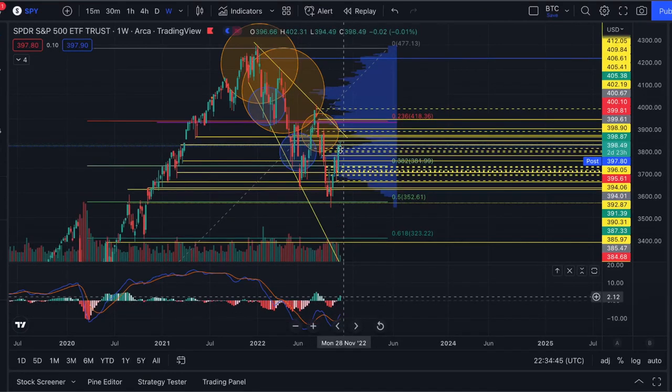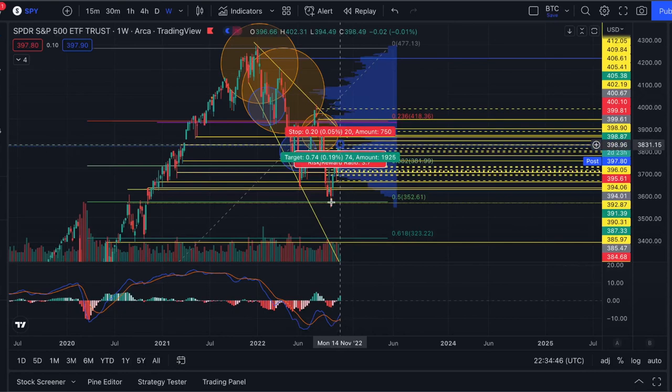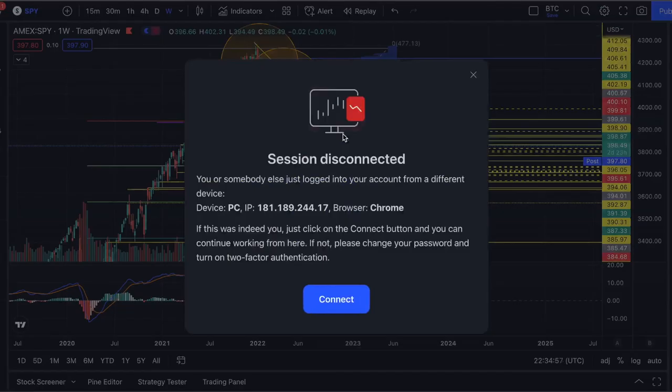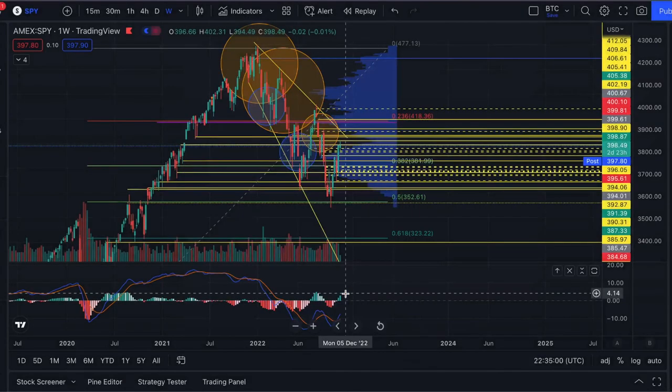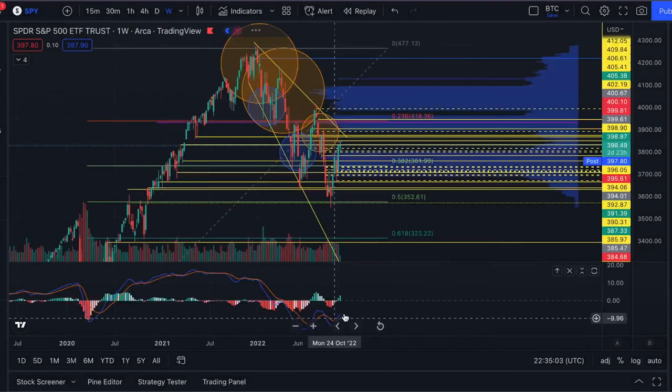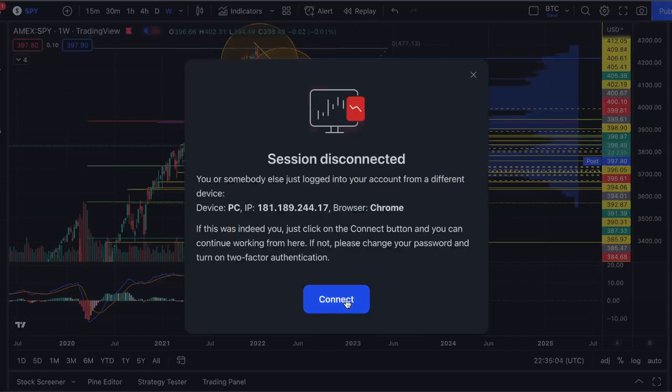Now, of course, think about it this way. It's still on its way up to the top of this downtrending line. It might have some more room to go until it reaches the top of that trend line, which is probably when this MACD is going to hit this center line.